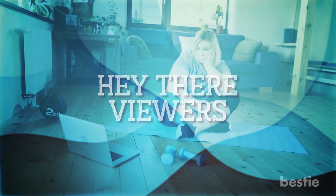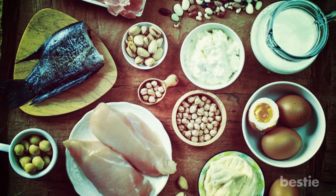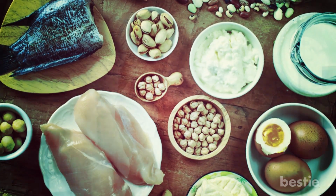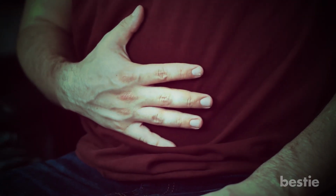Hey there, viewers! If you're a fitness enthusiast, you've probably heard a lot about high-protein diets and their amazing benefits. High-protein diets are excellent for those trying to shed extra pounds because protein-rich foods keep you full for longer.